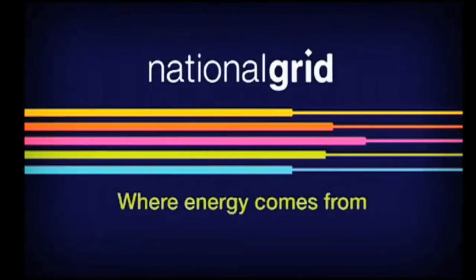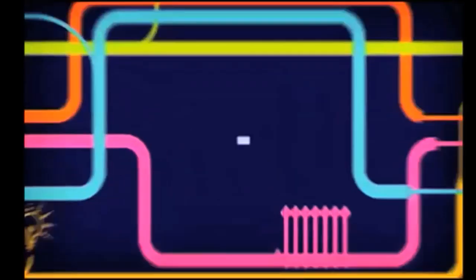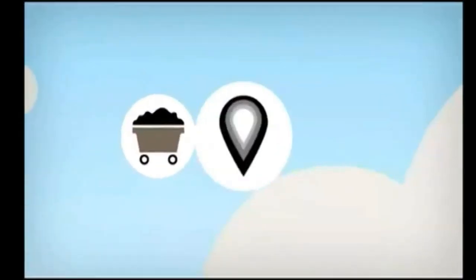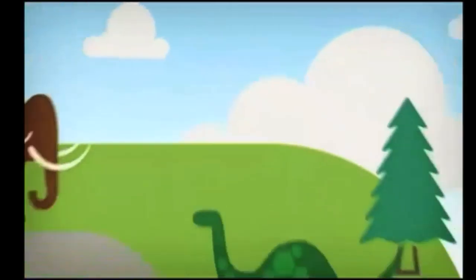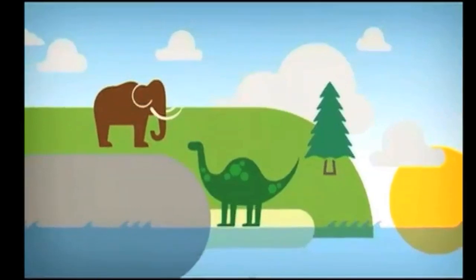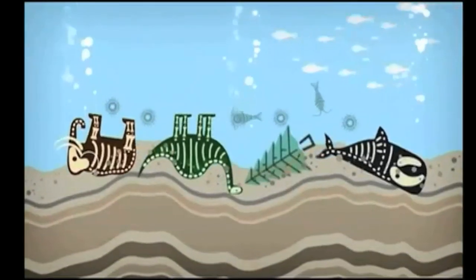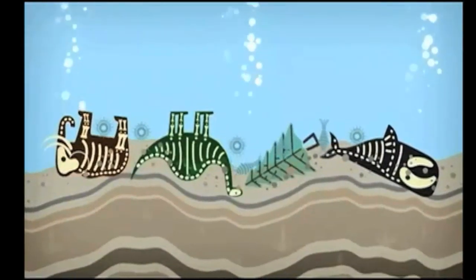their energy comes from. The three major fossil fuels, coal, oil and natural gas, are all formed from organic remains of prehistoric plants and animals. These remains are subject to intense pressure over millions of years, changing them into coal, oil and gas.